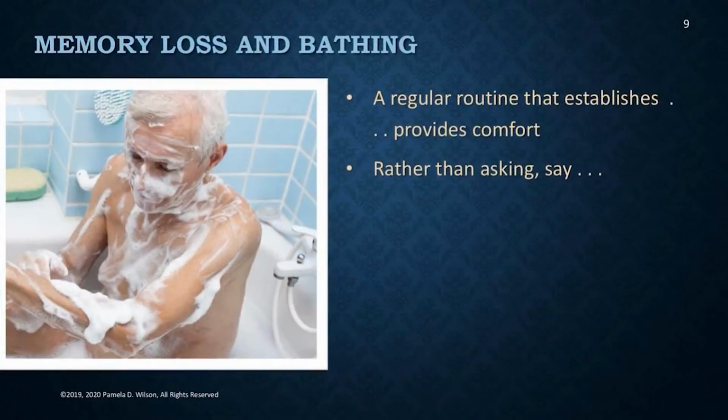Let's talk about memory loss and bathing, because there are many articles, many subjects saying that bathing is a battle. Elderly parents and loved ones who are diagnosed with dementia or Alzheimer's can present a greater bathing challenge. They have more fear of falling, more fear of water. They are more uncertain. For these people especially, a regular routine with days and times for bathing is very practical.